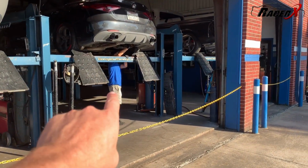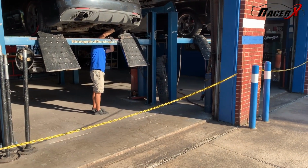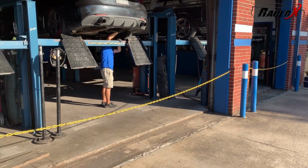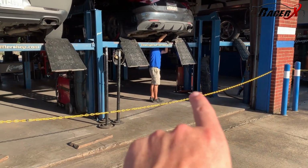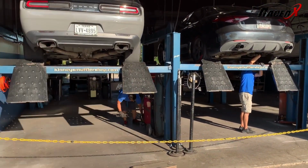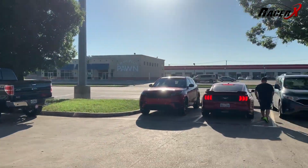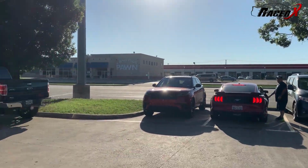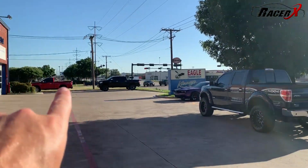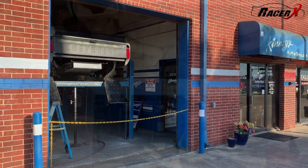So Jesus is actually the one who did the Hellcat exhaust, and my exhaust on my Hellcat is ridiculously nice. I really like that tunnel ram that they put on my car, and hopefully we'll be happy with this mid muffler delete. But as you can see, a sign of any good exhaust shop, they opened about 10 minutes ago, and they've already got trucks and everything lined up all the way around. So it is definitely hard to get in here.